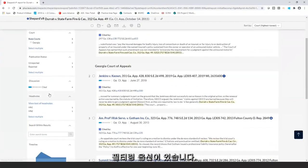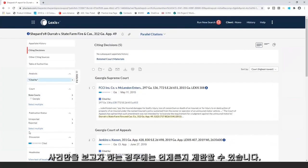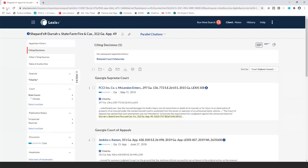And then you'll have filtering options, so you can always just limit it if you have a lot of cases that are citing it to cases from a particular jurisdiction, or if you only want to see kind of more recent cases, you can limit that as well.